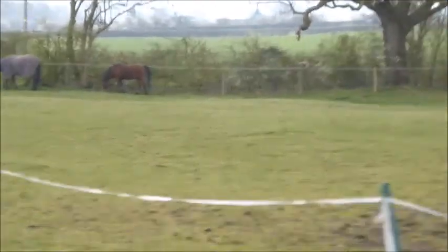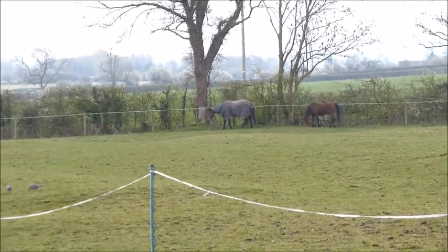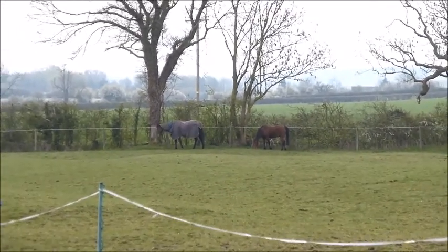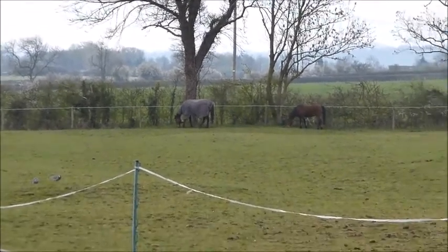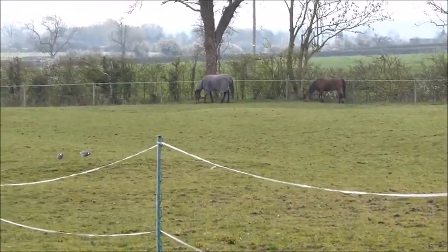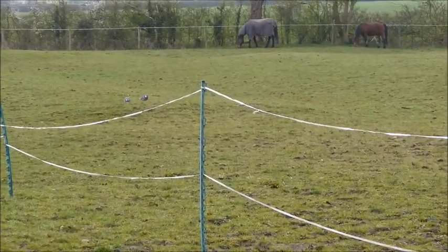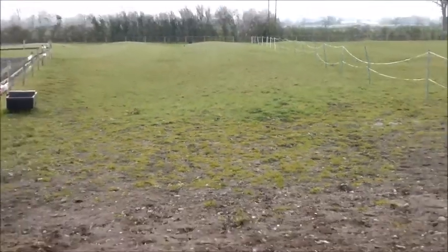So the boys are in this half of the field. As I said earlier, I may have to fence Tommy off into a much smaller area. I'm going to see how we get on. I started poo picking, so I need to do some more tomorrow. I usually only get out there once a week to be honest, but try and do a good load once a week.